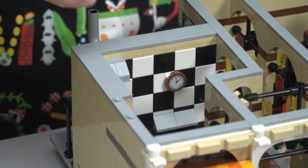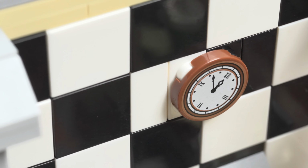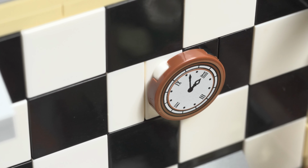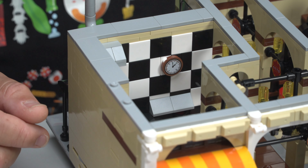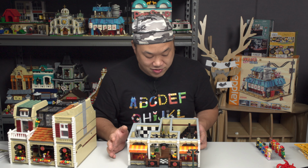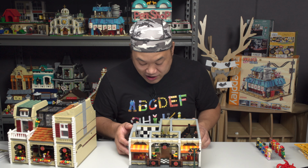Now, we gotta talk about the clocks, man. They printed those clocks, but they were not lined up. So your 12, it's never gonna be facing up. It's always gonna be crooked. You may have to put like a single stud on the middle to kind of adjust it and turn it, or you're gonna be stuck with a crooked clock. You can't change it, but all the clocks are off printed. They're not correct. Quality control, man. That's what you get.